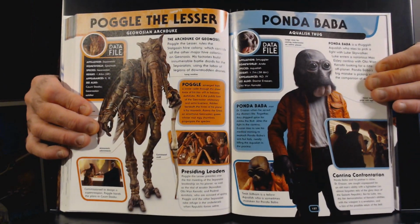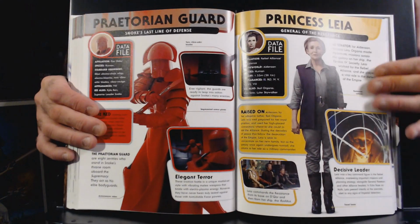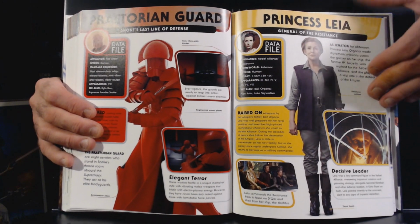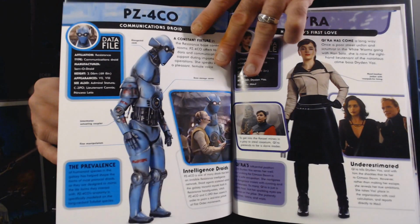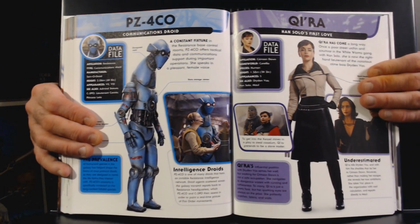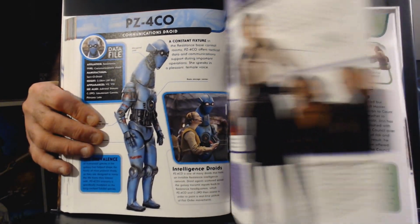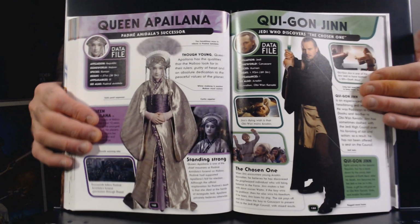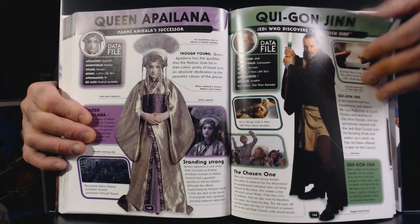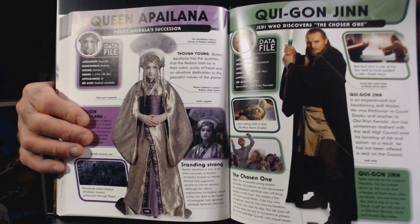Poggle the Lesser. Ponda Baba. Praetorian Guard. And Princess Leia, General of the Resistance. PZ-4CO. And Qi'ra, Han Solo's first love. That's how she's known. Queen Apollonia, I don't know, Padme Amidala's successor, and Qui-Gon Jinn, Jedi who discovers the Chosen One.